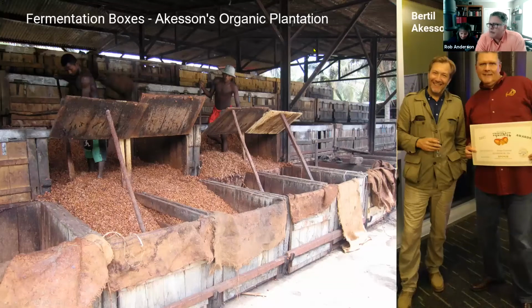All right, here's a picture of his fermentation boxes. So when the cacao is harvested, they go into these wooden boxes. The beans are turned a couple of times a day to get them to ferment and to get the juices to go from sugars to alcohols to be able to start changing the flavor of the beans. And these particular beans that you're tasting are fermented for 5 days. He has some that are fermented more, some less. These are a 5-day fermentation.